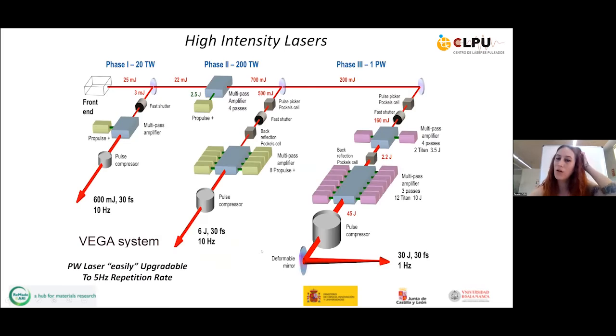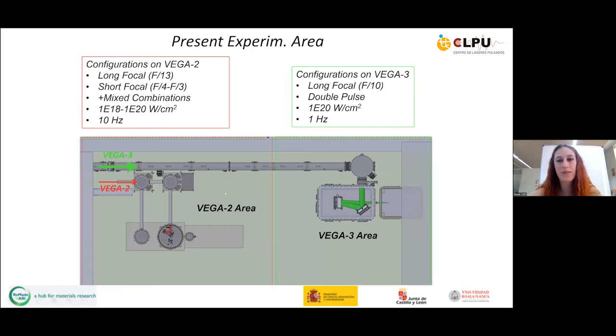This is the schematic of the 3 lines, VEGA-1, VEGA-2, and VEGA-3. Nowadays, we operate mainly in VEGA-2 and VEGA-3, which are our 200 terawatt and petawatt lines. Both can be compressed up to 30 femtoseconds. Our central wavelength is 800 nanometers, and we can operate at a repetition rate of 1 Hz in the case of VEGA-3, and 10 Hz in the case of VEGA-2, in single shot or burst mode. We have a high contrast ratio, greater than 10 to the 10, and high flexibility to perform pump and probe experiments.